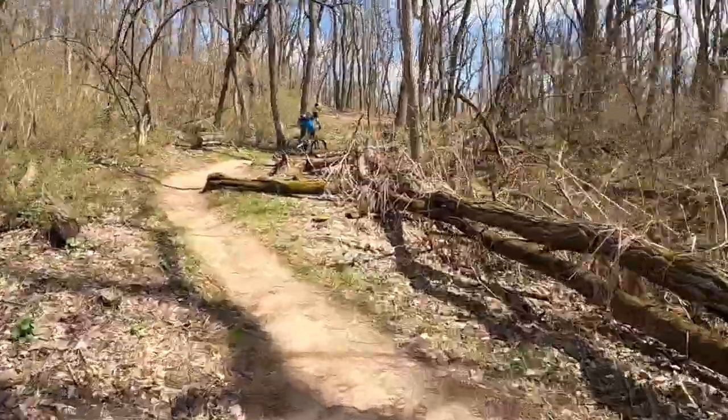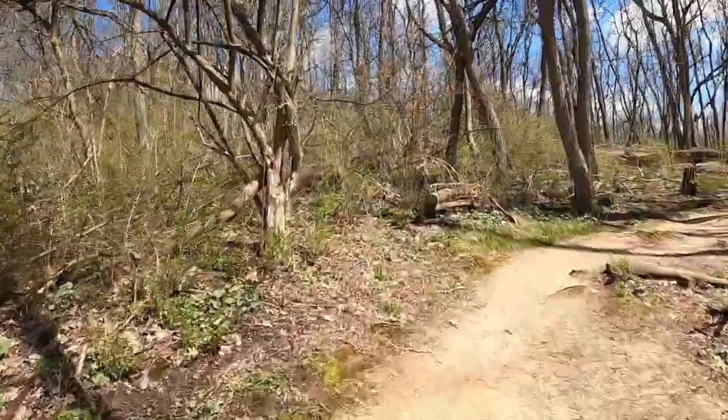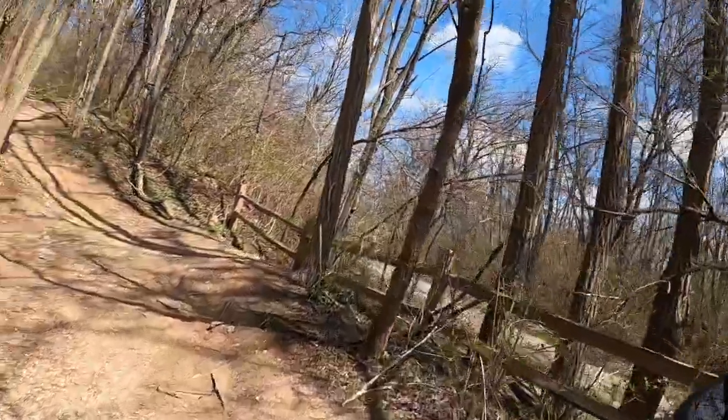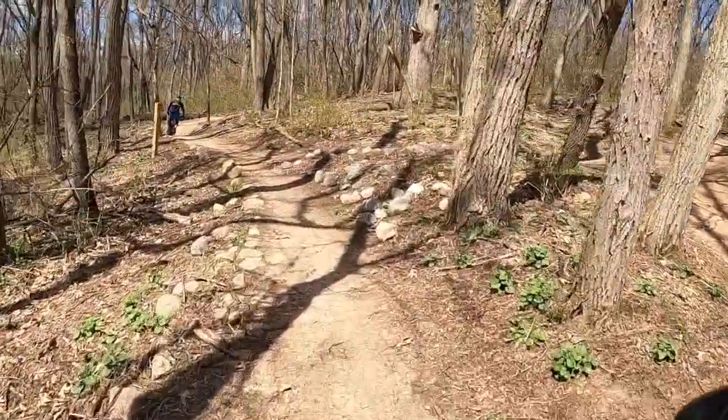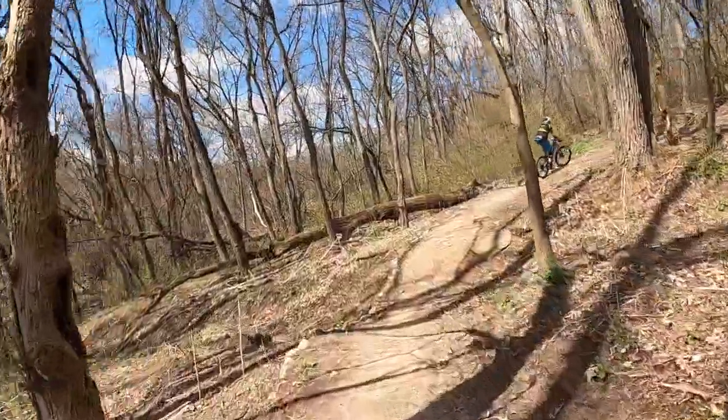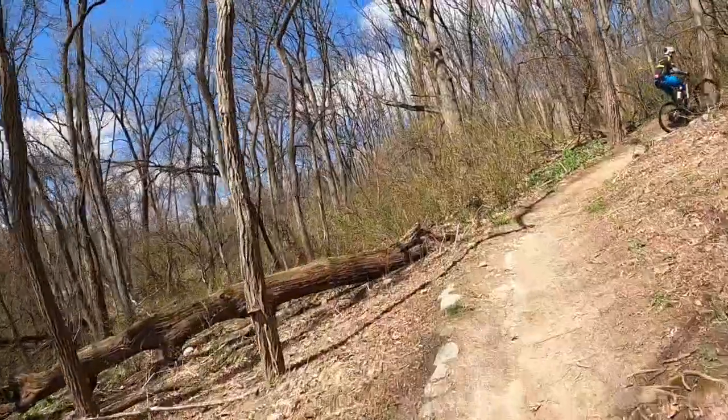Alright, so me and my dad are back at Raceway Woods. We started the day at Silo Hill. It's a short climb and it gets the legs warmed up.